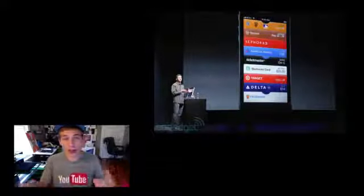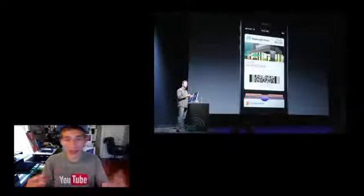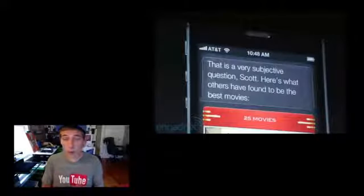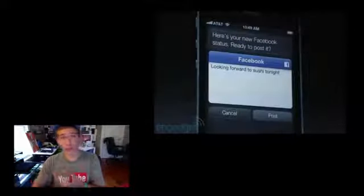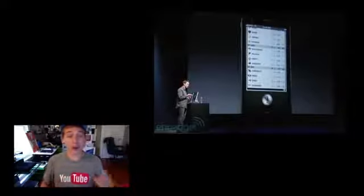Passbook, you can access your coupons, your movie tickets, your boarding passes and stuff like that on your phone. You can now ignore and send text messages when you get a phone call to let them know you'll call them back. Siri is even smarter with IMDb, movie information, sports scores, posting from Facebook, and even restaurant reservations from it.